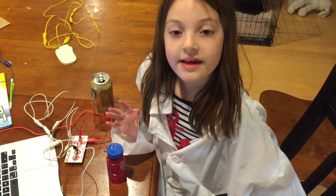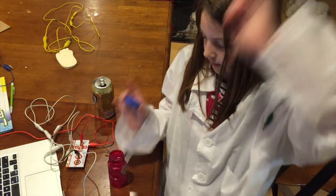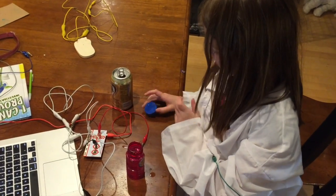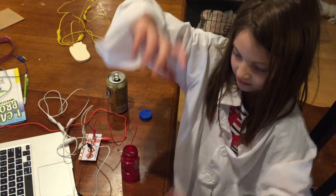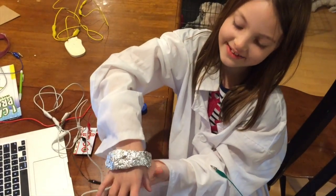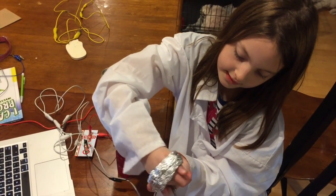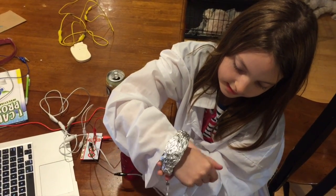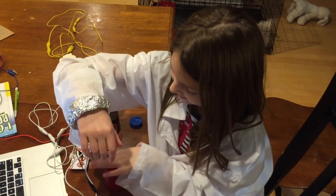Next, I'm going to try bubble solution. My hypothesis is that it is going to be conductive because it has a source of water in it. Let's find out. It's conductive.